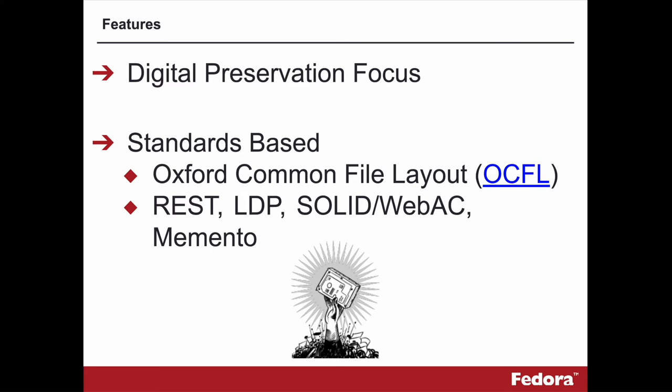Also, Fedora is standards-based, so in addition to OCFL, or the Oxford Common File Layout, Fedora supports multiple web standards, including REST for standard web API access, linked data, Solid or WebAC for access control, we use Memento for versioning, Activity Streams 2.0 for messaging, as well as compliance with the published Fedora specification.